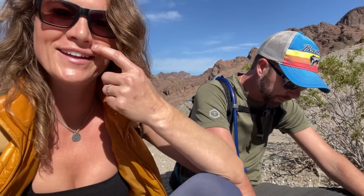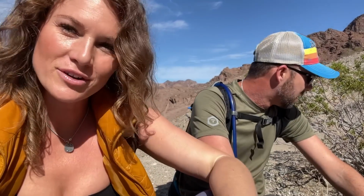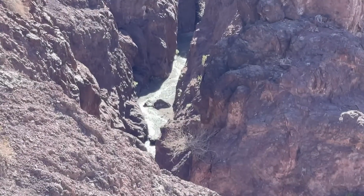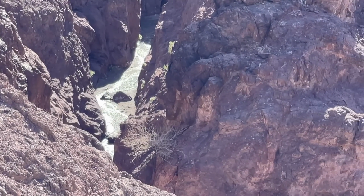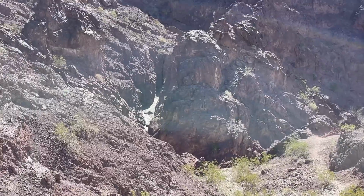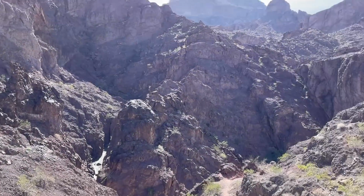We're out of breath. That was rather intense. That was a good grade there. Wow, this view is badass. And right down there, I see running water. And the guy I asked, he said, you'll see some running water as you get close. Oh, we're getting close.